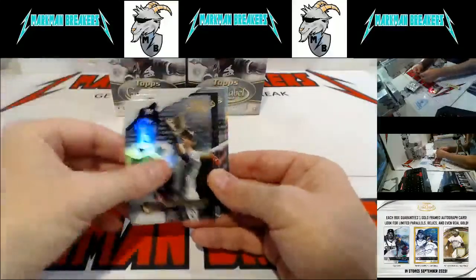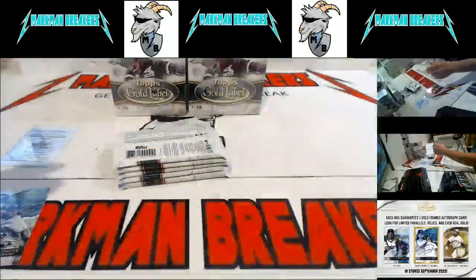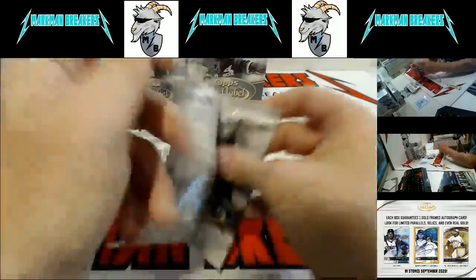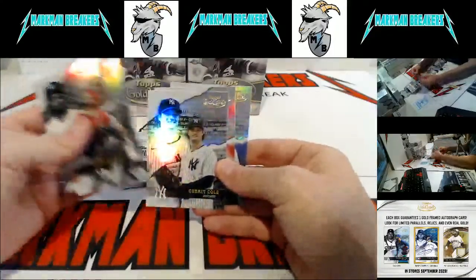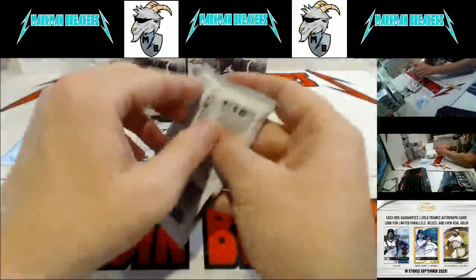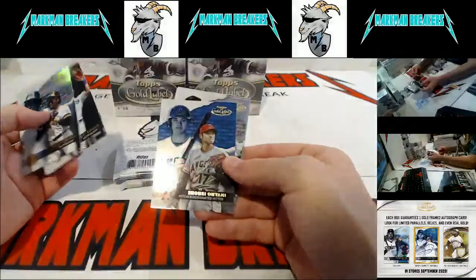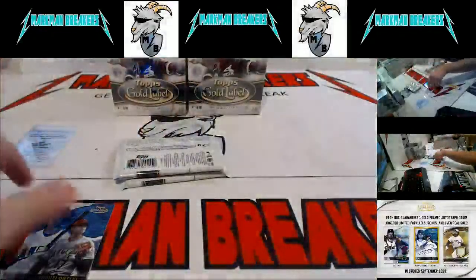Bo Bichette rookie, Christian Yelich, Juan Soto, Rhys Hoskins, Trey Turner. Molina, Verlander, Garrett Cole, Mac, Ken Griffey, Mac as in Big Mac, as in Mark McGuire, Tony Gwynn, Joey Gallo, Blue Shohei Ohtani to 150, level 1 blue, Noah Syndergaard, and Robin Yount.